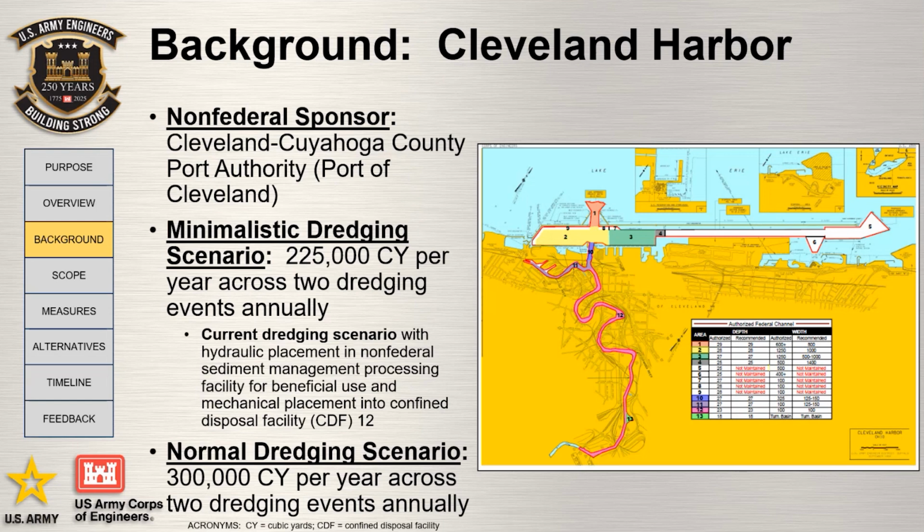As previously mentioned, the preliminary assessment finalized by the Corps of Engineers in 2024 identified dredge material management capacity for 225,000 cubic yards of material dredged between 2025 and 2029. This scenario is referred to as the minimalist or partial mission scenario because dredging is constrained by the available placement capacity. Under the minimalist scenario, the Corps of Engineers is able to dredge the river channel and spot dredge other critical areas to ensure safe and reliable navigation.